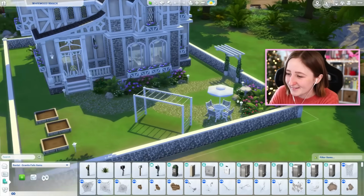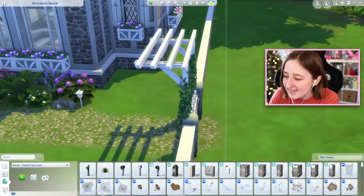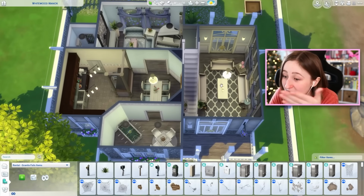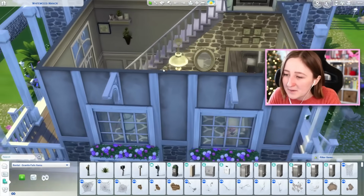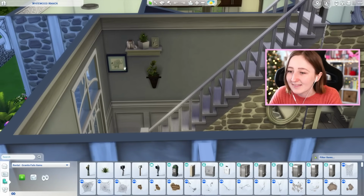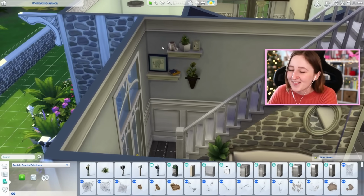I still do this kind of stuff. I still put this in every build and we have the little planter boxes. I like this because that's just a regular gate and I've put this thing near it. Spooky stuff? All right, I've got to be having some move objects issues because what is that? There's no way I did that. I'm gonna place this lot again. Ah, okay. That makes more sense.